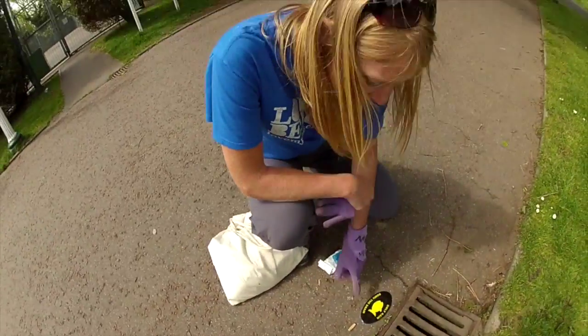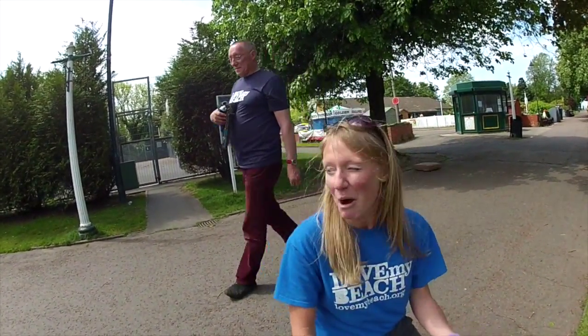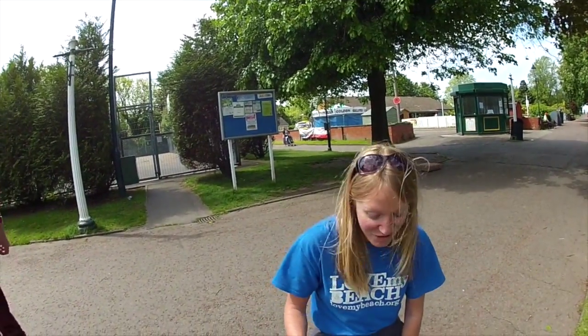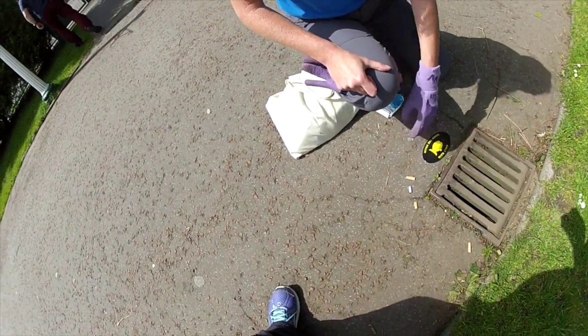I just spotted some cigarette butts here and I was asking Emma about them, so I'll let Emma explain. We've got some cigarette butts here, and some people just think, oh, stick them down the drain and they're out of sight, out of mind, and they think they're doing the right thing, but there are bins provided in the park, so the message is only rain down the drain, not sticking your cigarette butts down there. These don't biodegrade either, so they'll end up on our beaches.